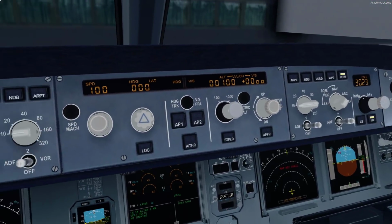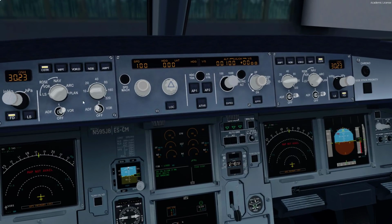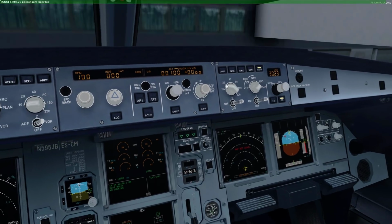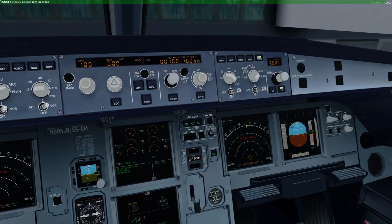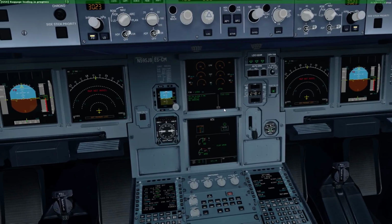That's synced on both sides, awesome. Turn the CSTR on so we can see the time of arrival of the waypoint. Turn all of these to VORs and the MCP for the ND. That can come up to 20, that can turn on the terrain. So once the IRS is aligned, we'll see that, which should be awesome.